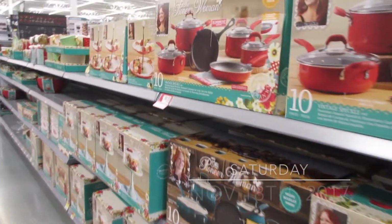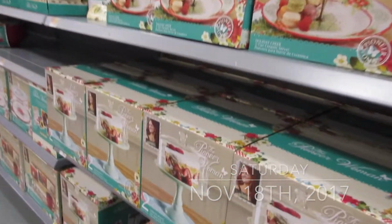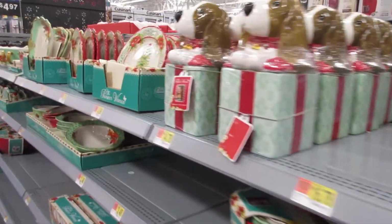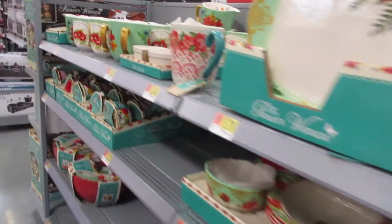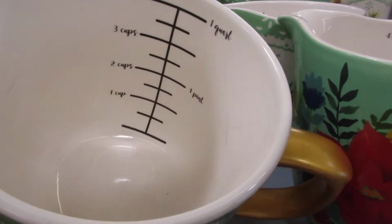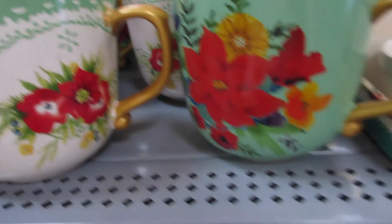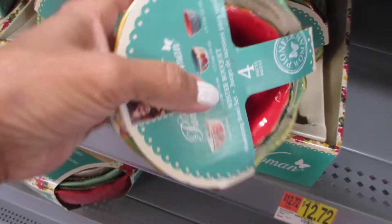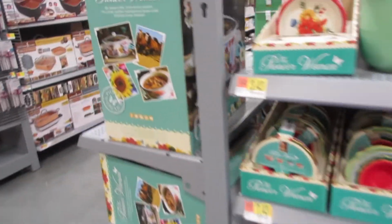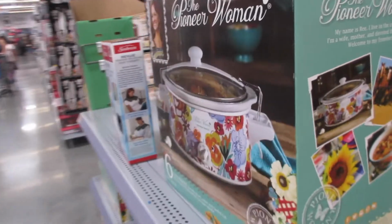This is my dream, guys. I want to be like her. I want to have all these things for sale. Look at these beautiful cups, plates. Look at this measuring cup. Isn't this amazing? Look at these measuring cups, okay? I've told the kids for Christmas they can give me all this stuff right here from her. I just really love her. She's got a slow cooker.